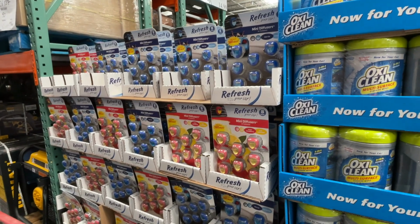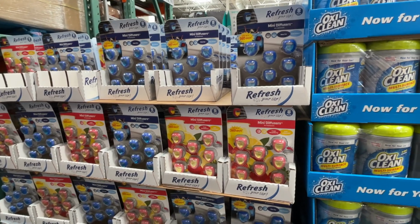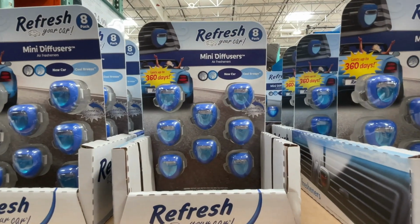You know what else they have? Mini diffusers for your car. Refresh your car. $8.99 for an 8-pack. Two different scents, fresh strawberry, cool lemonade. Ooh, new car and cool breeze.